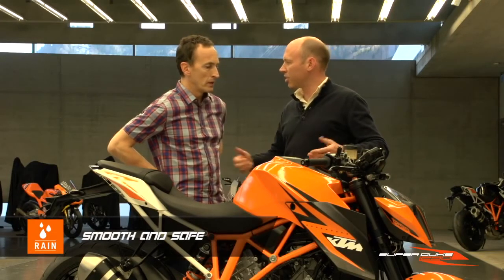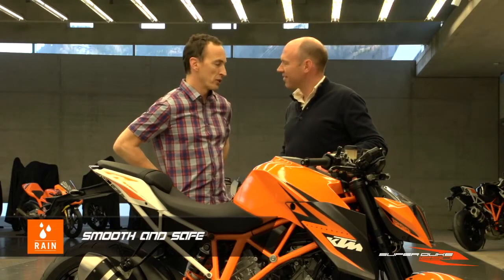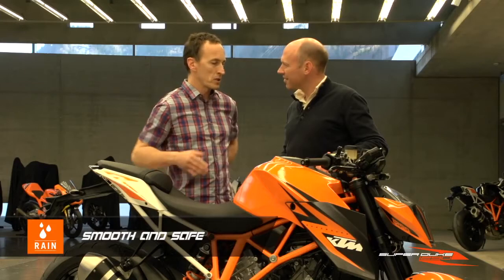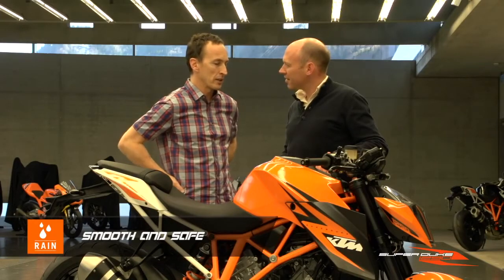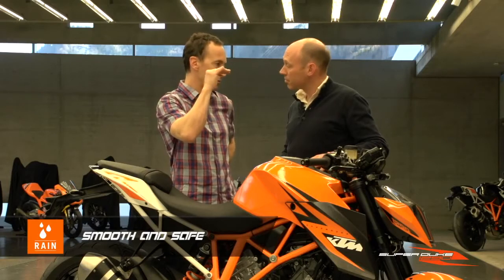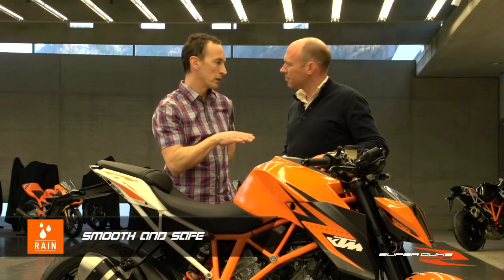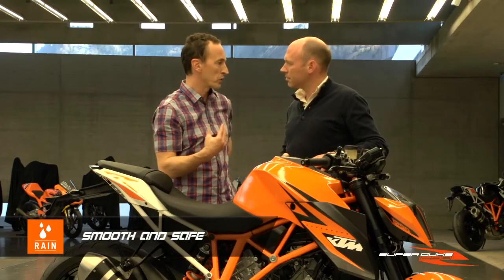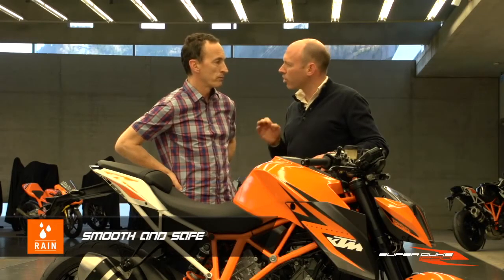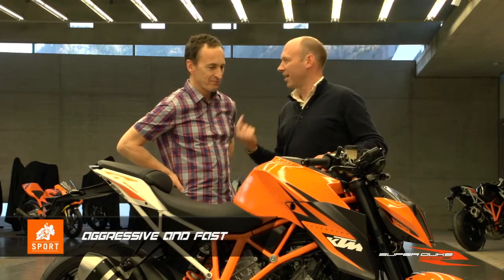Correct. Then, of course, rain. With this much power, how does it cope with that? The rain mode is pretty safe. I've got a lot of confidence in the rain mode. We've tried it on many different slippery conditions, and the system works quite cleverly, whereby it limits the maximum horsepower output. The throttle response is much softer. And of course, at minimal lean angles, we've got much more interruption from the traction control. Sounds very safe. But what a lot of people want to know about is sport and what you're best at out there on the racetrack.